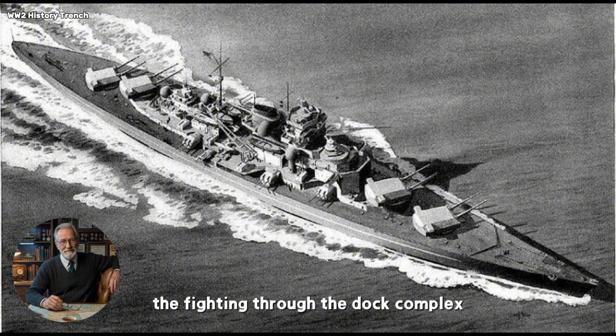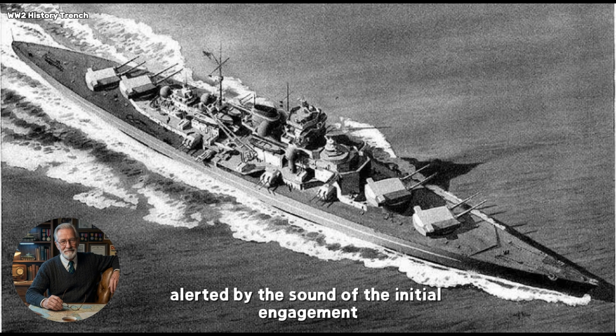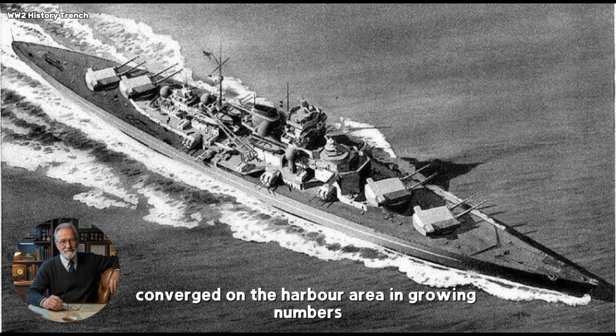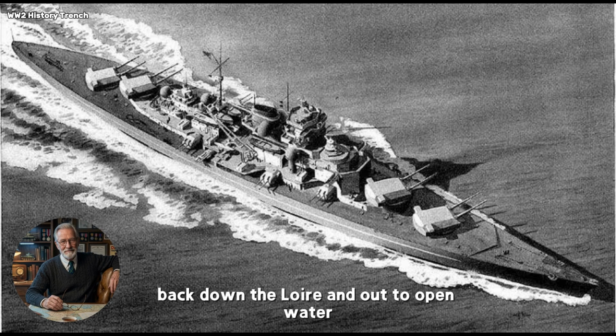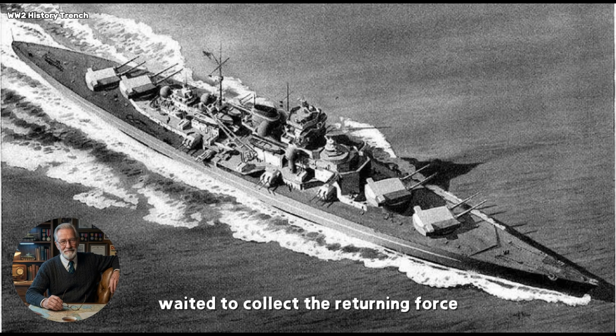The fighting through the dock complex over the following hours was close, brutal, and increasingly desperate as German reinforcements, alerted by the sound of the initial engagement, converged on the harbour area in growing numbers, while the commando force, working to a strict and rapidly collapsing timetable, attempted to complete their demolition tasks and then withdraw to the motor launches for evacuation back down the Loire and out to open water, where a group of escorting destroyers waited to collect the returning force for the transit home.